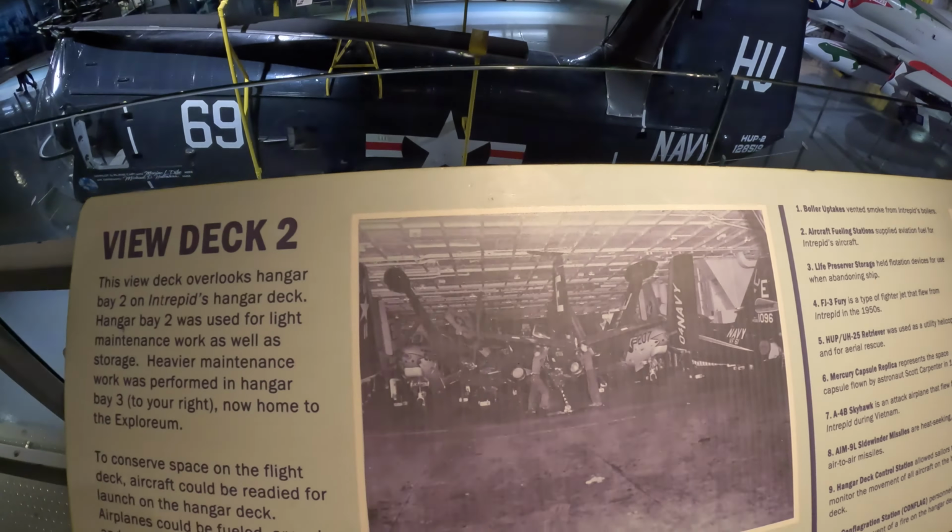But look, the houses, what are they called, those? Way different. Look, they've taken the guns off. There's no guns. And the house was rebuilt.